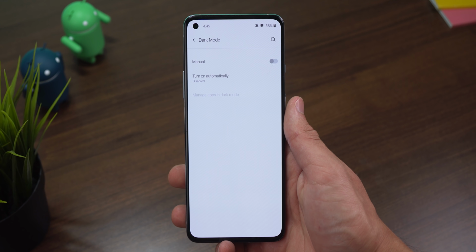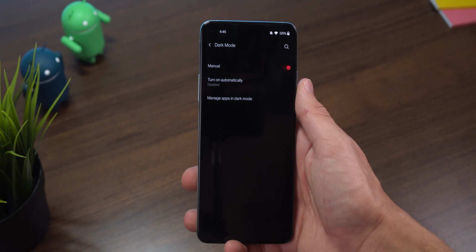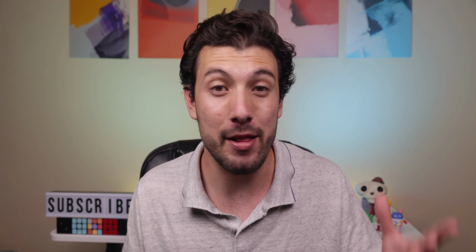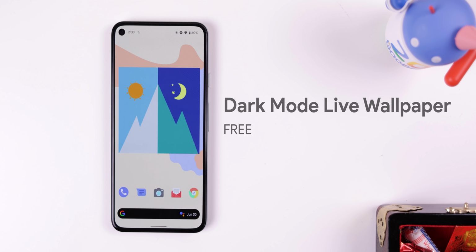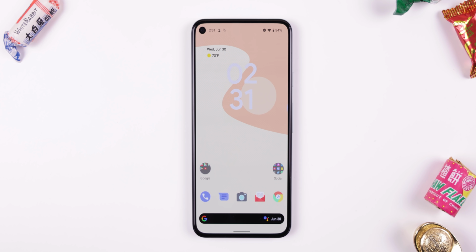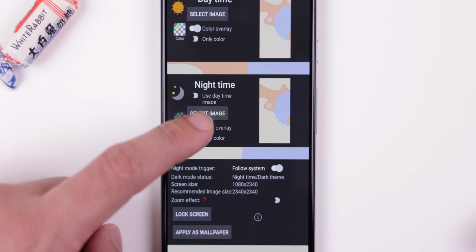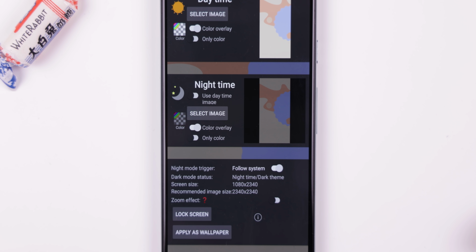I'm sure the majority of you love to use the dark theme found within the settings, but if you have a bright wallpaper that you enjoy using, it's most likely still blinding you at night. With dark mode live wallpaper, you can make that background a bit darker so that your eyes don't get blinded, and your icons or widgets stand out on the home screen. It's basically just adding an overlay to your current wallpaper.